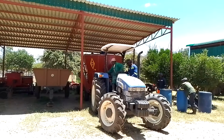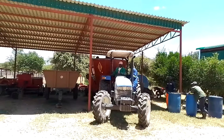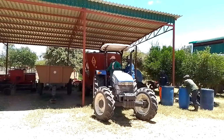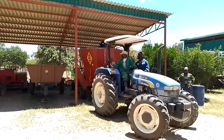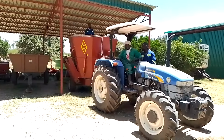Now the big mixer is going to go where all that food mix has been crushed, and we would be the ones to be loading the bags into the mixer. That was some hard work.